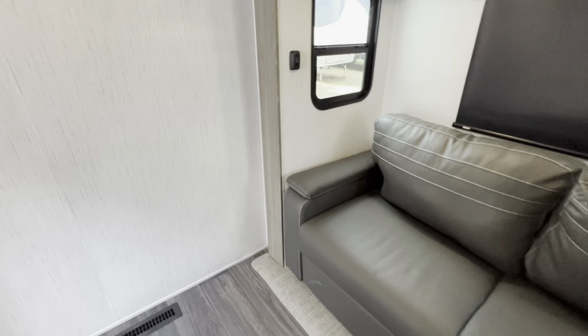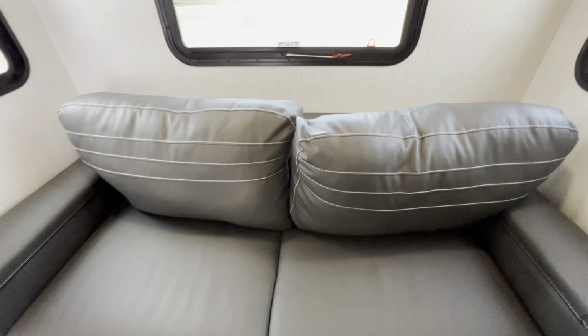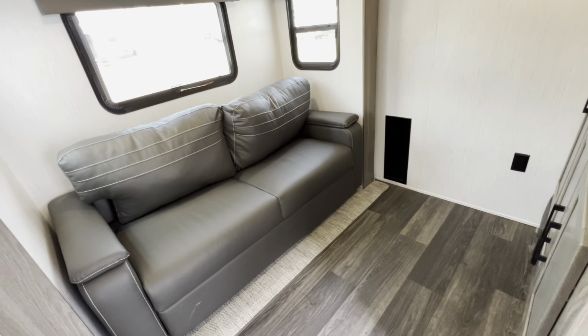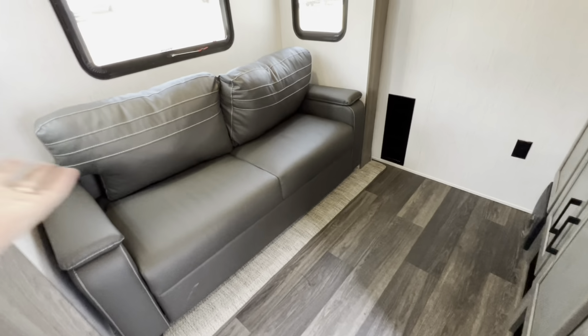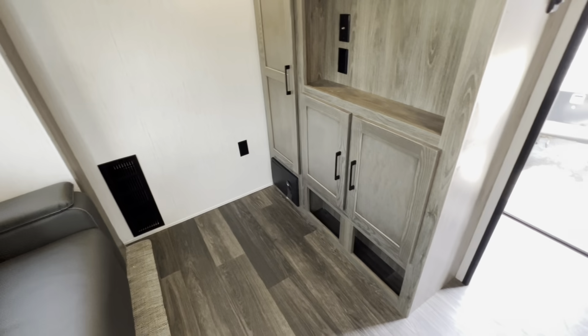You could put an entire workspace right here and then utilize this sofa area. We have windows back here, again with the night shade. We are going to have another trifold sofa, just like I showed you in the living room. This one is going to come out just like that one, so you can sleep 2 more adults in here, or again, utilize this as an actual bunk room for the kids. Perfect for teenagers. They can sleep when they need to, or lounge on the couch and enjoy this entertainment space.